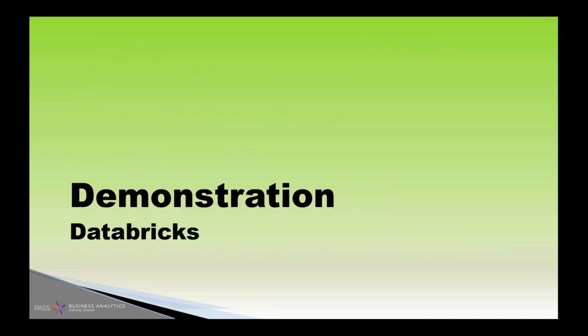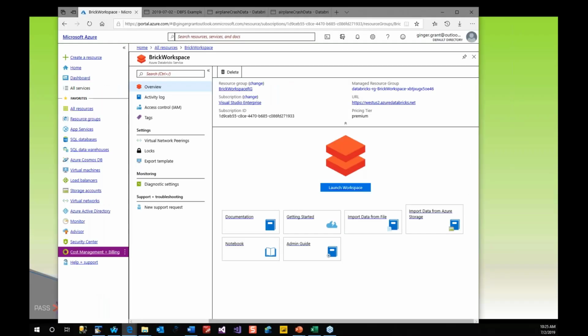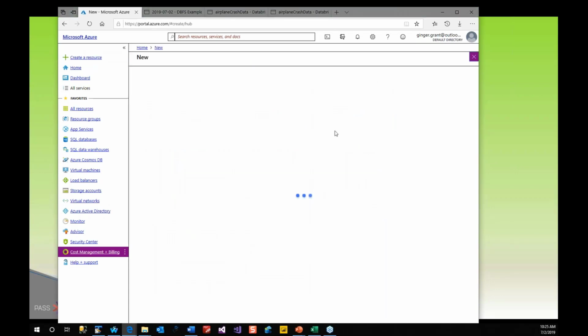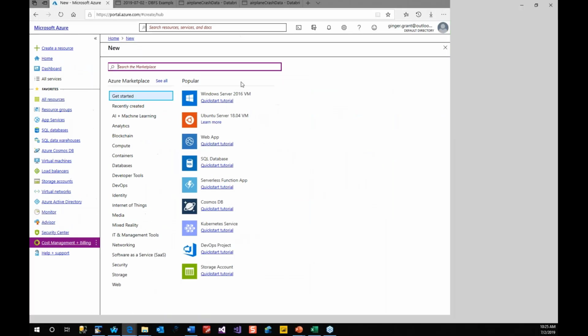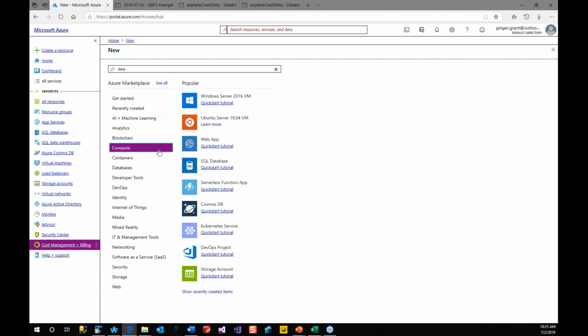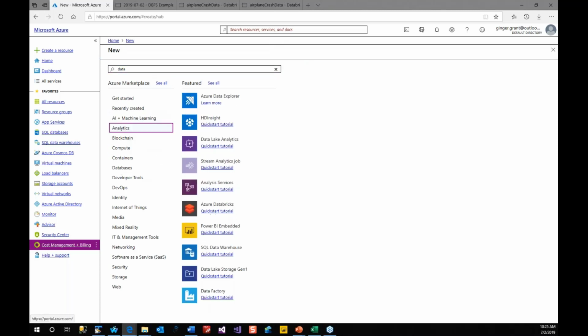So let's go ahead and take a look at Azure and what you would need to do to create a resource for Databricks. It's relatively simple. I'm going to go ahead and create a Databricks resource. I'm lazy, so I'm just going to look for Databricks. Come on. Which is under Analytics, Databricks.